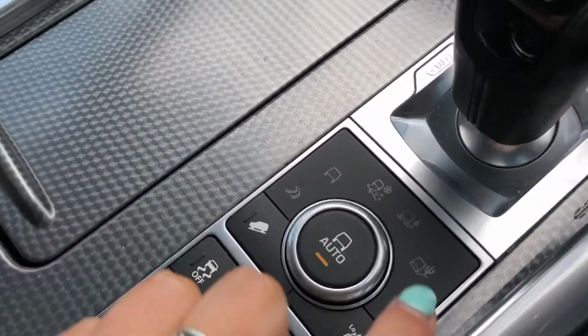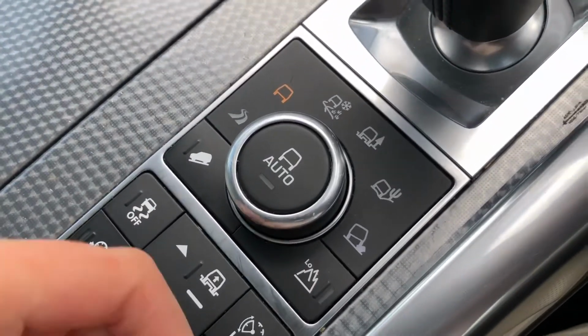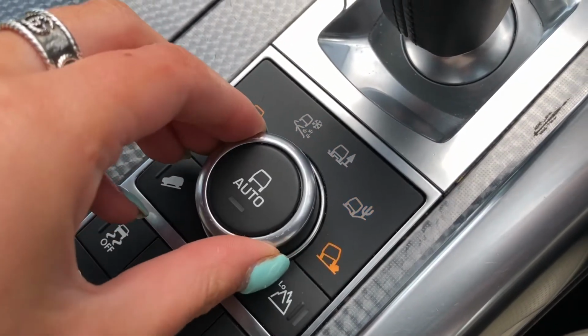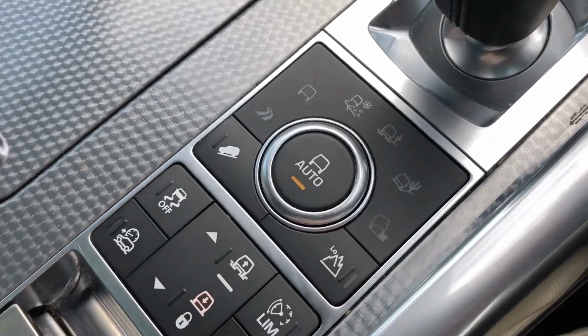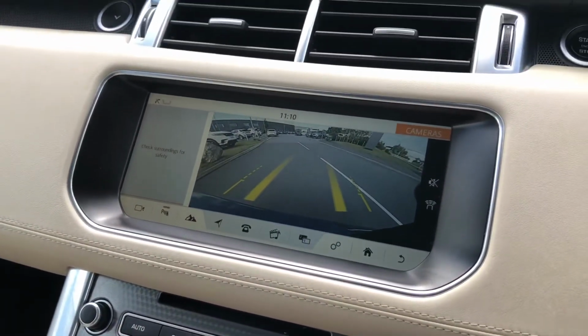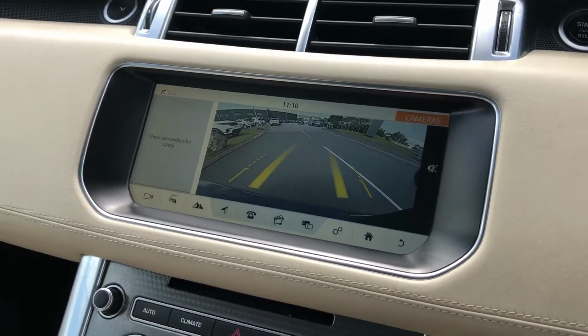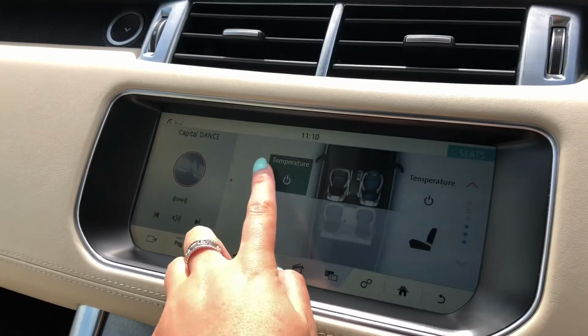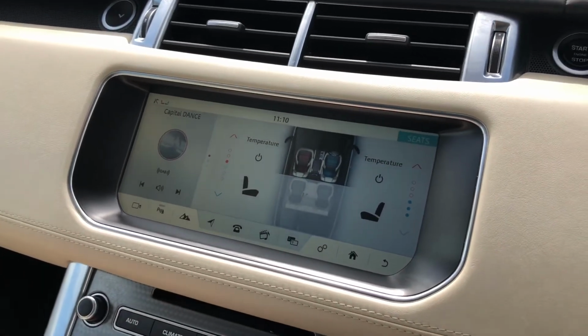Different driving modes depending on the weather or where you're driving. So you have grass, gravel and snow, mud ruts, sand and rock crawl, or you can push it back down for auto. If I put the car into reverse, you'll see you've got a rear view camera, making parking and reversing so much easier. Heated and cooled front seats, which are ideal for winter and summer.